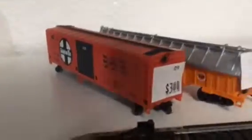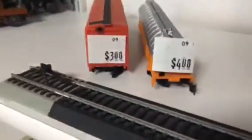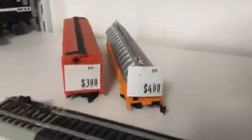For my need work section, I have this Santa Fe boxcar. It just needs new wheels and hitches, so I have it for a cheaper amount. And then this Bessemer and Lake Erie coil car. He just needs wheels on one section. And then I have this coal load, which I think is a Bachmann.